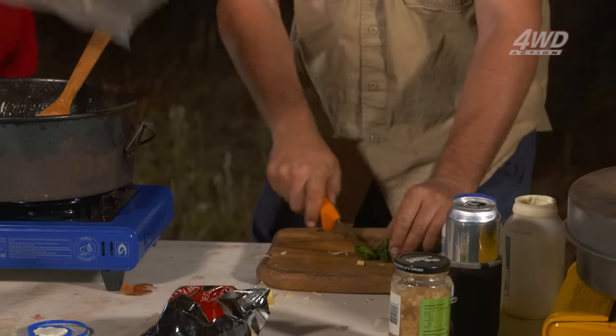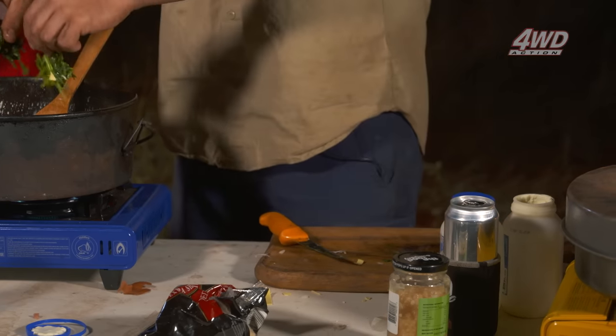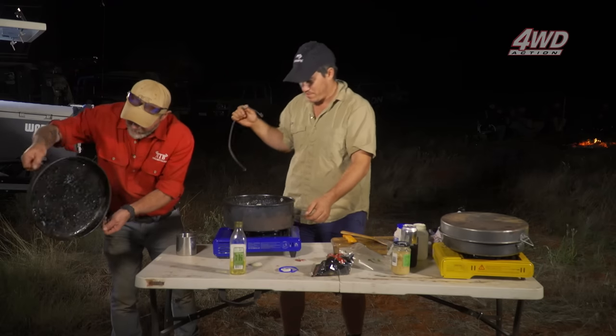Got a bit of basil here. I've frozen this. This is a little test to see how cryovacking works. All right, I've cut that up now. That's going straight in like that. That is a typical spoonful. Yeah, smells good. Smells really good. All right, put the lid on. Oh, you want to do that? Yep, lid straight on.